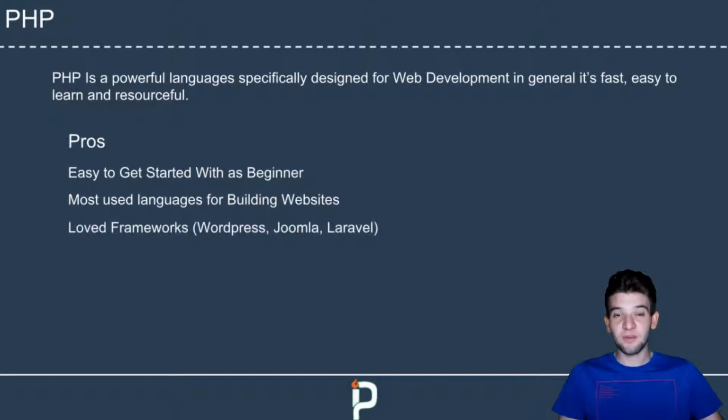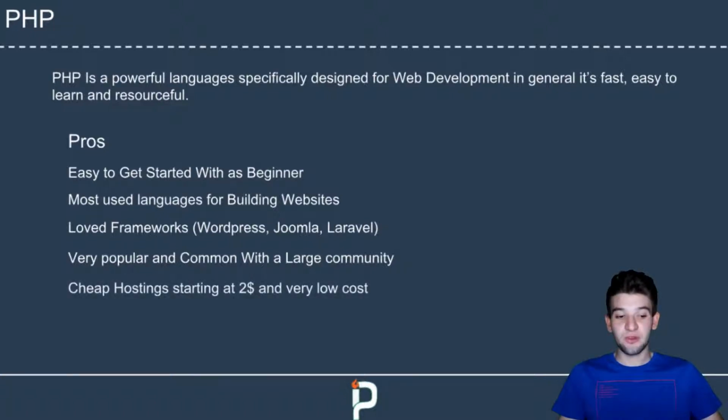Loved frameworks. A lot of people love and still use these frameworks, which are WordPress, Joomla, and Laravel, which I have a series on, which allows you to create high level applications. WordPress is the actual content management system that a lot of people use. A lot of big website companies are based on it, and a lot of developers actually work on it. So WordPress is just the heaven for PHP. And it's very popular and common with a large community. So if you have any problem, any issue, you can find the answer right over there with no problems.